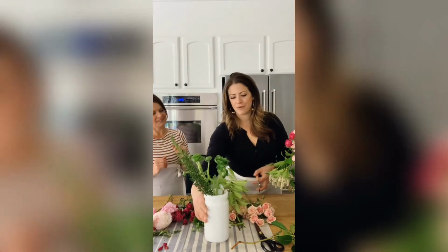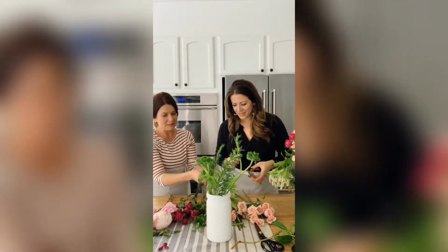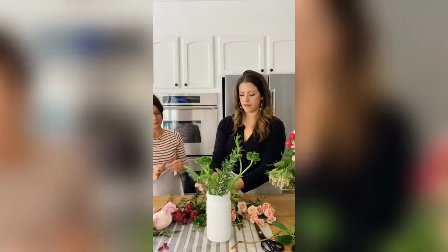Okay, just so you guys can see the front. I'm working from the front. I would put you behind me, but I have nowhere to stick you. And then maybe I would add another little rosemary. Yep, and we can probably just even do half of the length of the first one. Half the length. Yep.